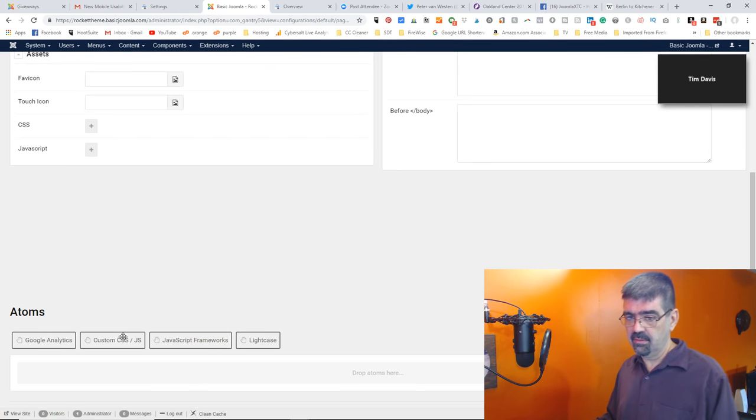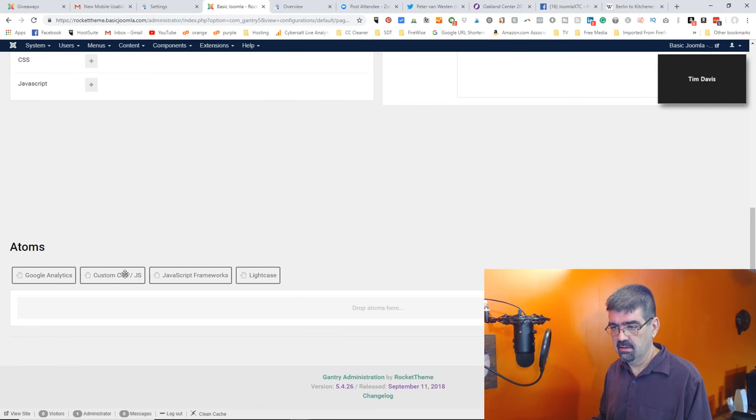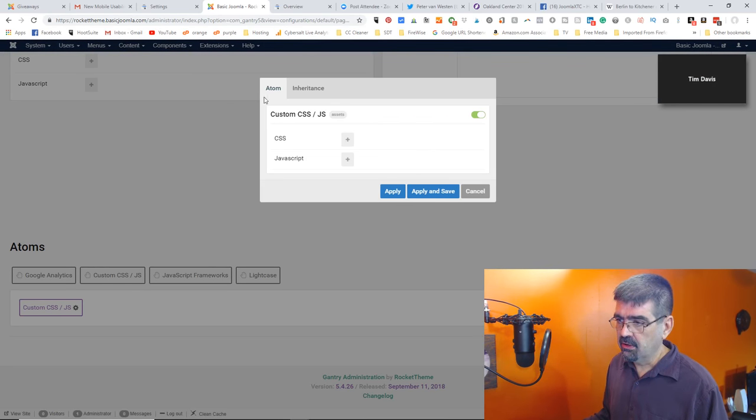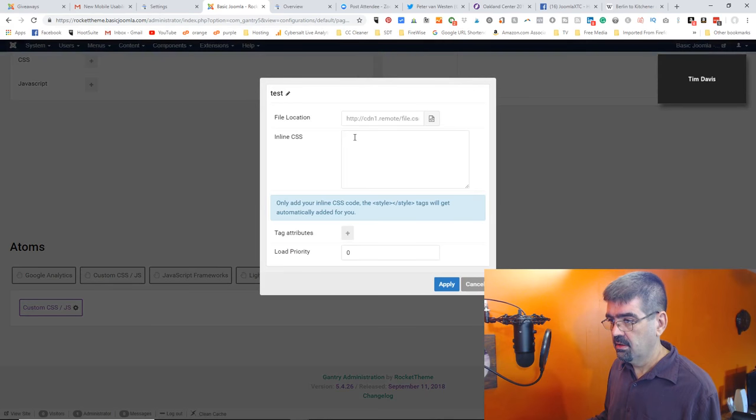Atoms can be added per template. Yeah. That's one thing I like about Joomla, the ability to have one site but use multiple templates depending on what menu item you're using. Yeah, and there you go. Open up the atom and add the CSS. Type in the new item. And then put in your inline CSS.